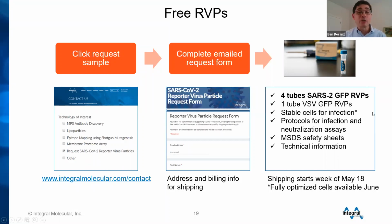We're also going to be sending you cells. So again, completely free. We'll send you these cells for infectivity assays. And I just take a step back for a second. The cells make a big difference. The cells we have right now are not fully optimized, but they're perfectly good for infectivity and give you high infection rates. If you want to use other cell types, you're certainly welcome to as well.